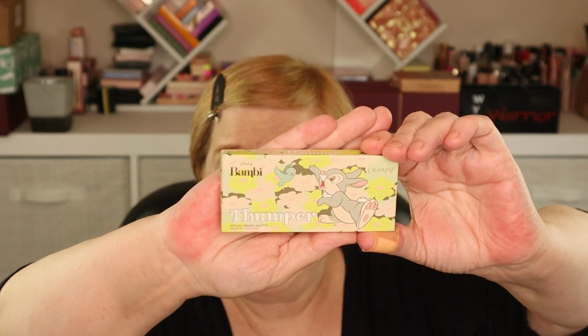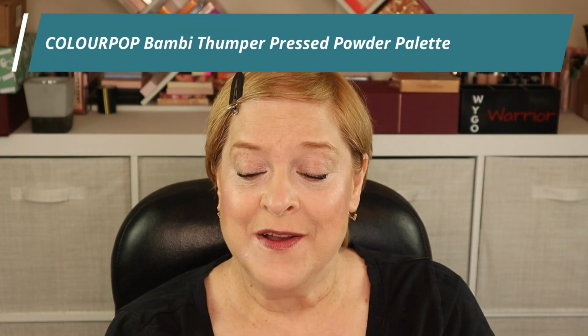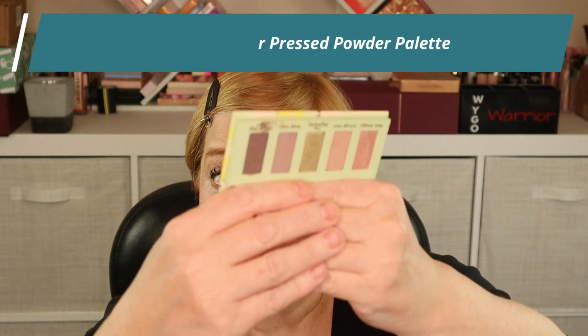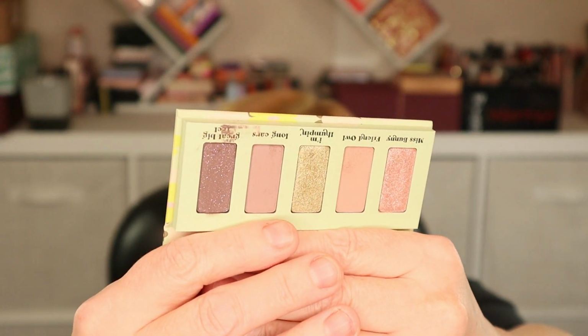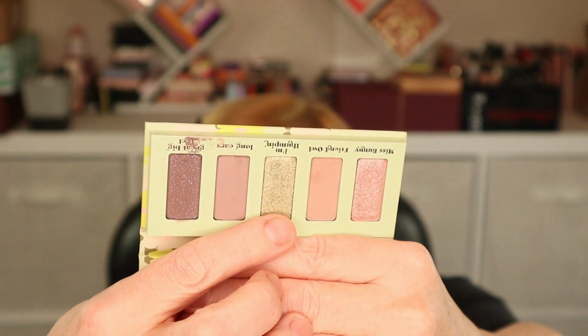All right, now for eyeshadow. This here is the Bambi Pressed Powder Palette in Thumper from ColourPop. So this is what the color story looks like. Right up my alley. Nice soft pinks and mauves. I'm very curious about this center shade.